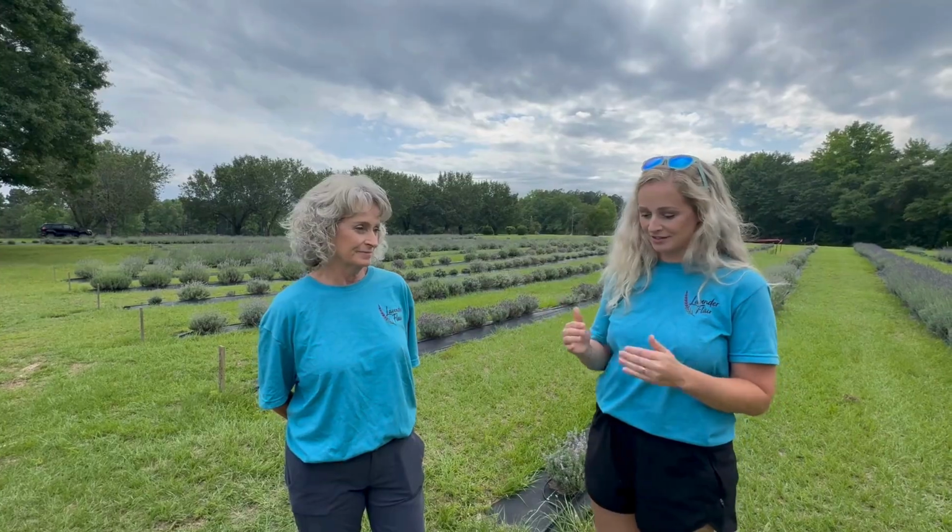And they started out very small. All right, so I'm a little ignorant when it comes to lavender, because to me, the only lavender I ever knew about, you could go and buy at the store, lavender lotions or lavender plants. I did not know that there were so many varieties of lavender.